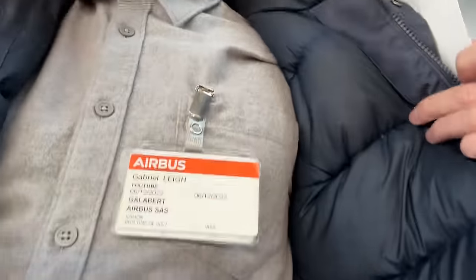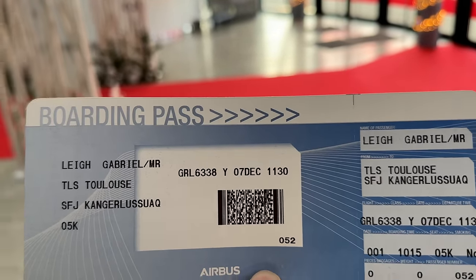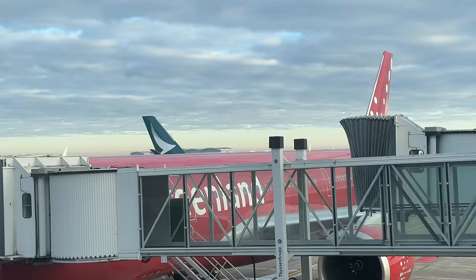Got my boarding pass, it was all pretty easy. They didn't even need to see my passport, they just needed to see my Airbus badge to get my name, and now I have this very unique Airbus-issued boarding pass. That's definitely one to keep for the scrapbook.